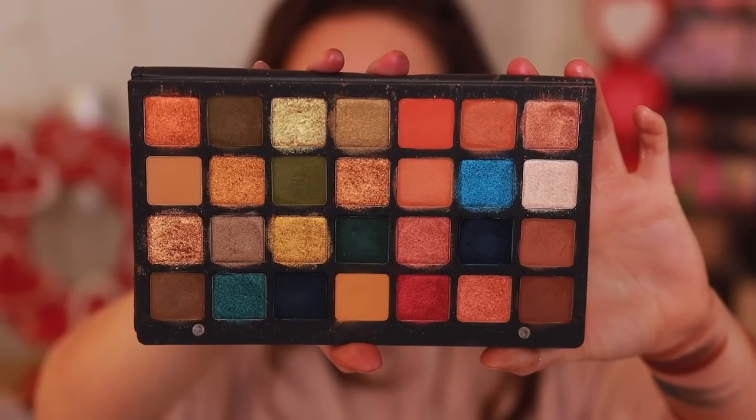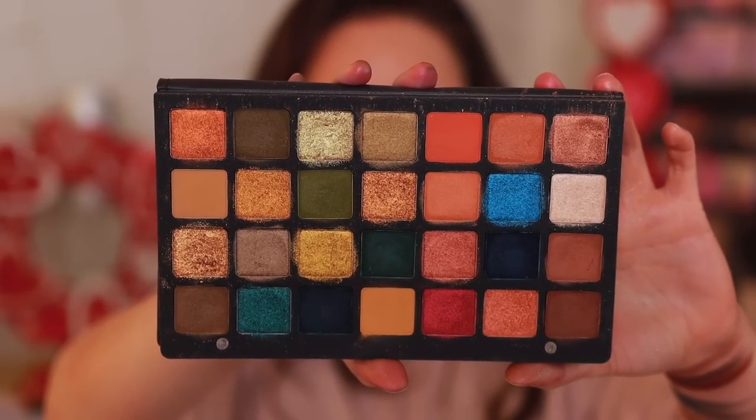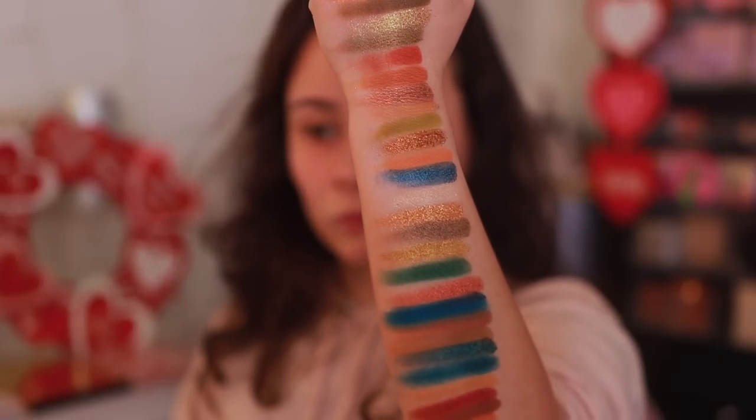Number 7 is the Metropolis palette. Oh my gosh, this is so good. You can't get this anymore, and I wish you could, because this is one of Natasha Denona's best. Best value, best quality. So you're getting the best of the best in terms of her formula in here, and you get a ton of colors, and it's a wild price, but it's not as wild as the next one that I'm going to show you.